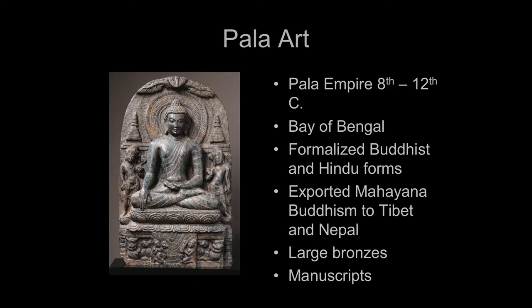They are just right across the Himalaya mountains from Nepal and Tibet. And so a lot of the forms that we see in Tibetan art are going to be coming from the Pala period. They're known for large bronzes, and they're also known for these steatite icons. So this is a stone called steatite, and these are steatite steles. They have these rounded tops.